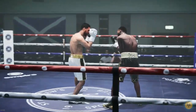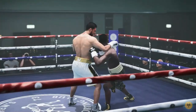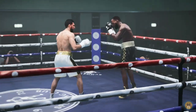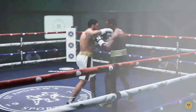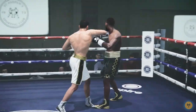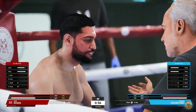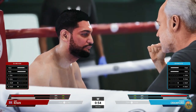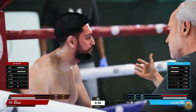Nice counter shot with the right hand. Despite what the judges' scorecards read, there are no losers in this one. That left counter was perfectly timed. I promise you, all three judges here are going to give that round to you-know-who. As long as they don't get complacent, you think this is too easy. If they keep this same kind of pace up, they've got this fight.